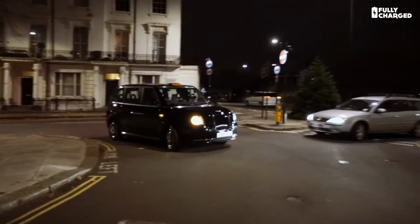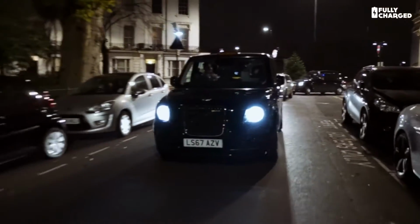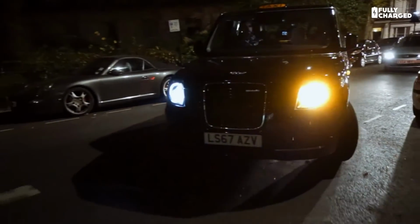He's going to be all over it. Don't get angry with me. What are you doing? But there's others out there that get a little bit hot behind the wheel, and you know, sometimes they need a little slap.